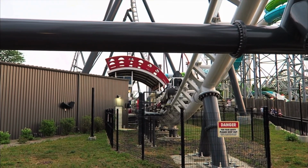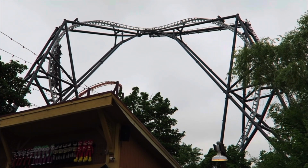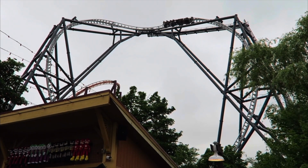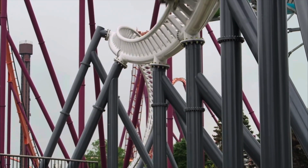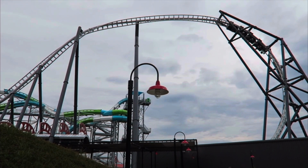There can be issues with Maxx Force's operations, though. Due to its launch, it isn't rare for the coaster to be down temporarily. However, this coaster is far more reliable than the intimate accelerators. Also, it isn't uncommon for Maxx Force to run just one train on some days, which does cause it to get a pretty long line.